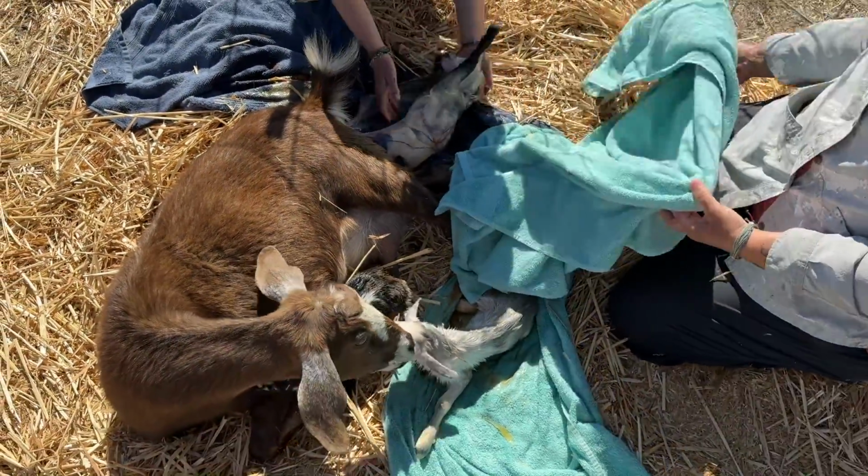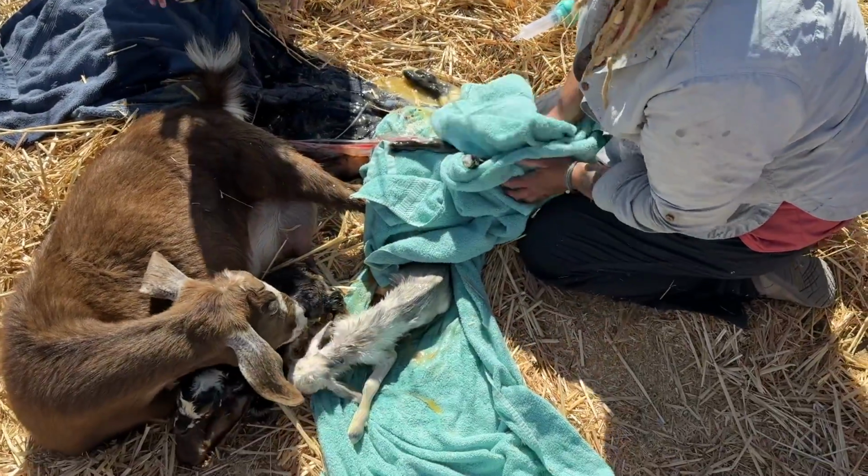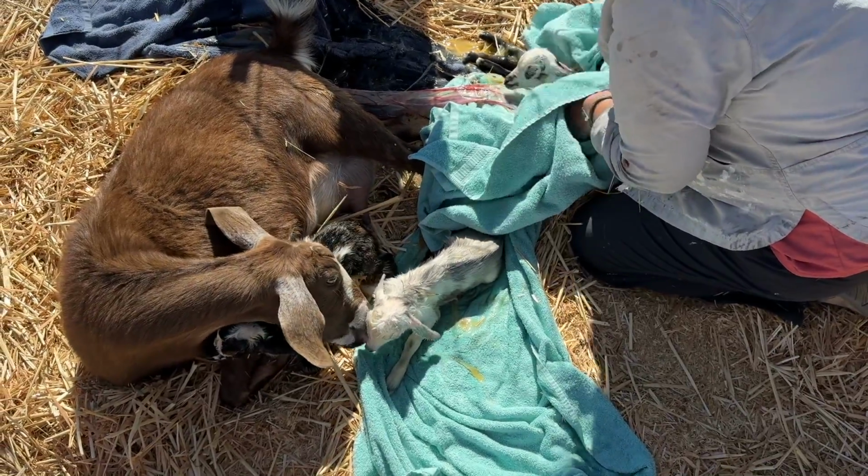Look at that. Isn't that crazy? Oh my God. That looks kind of like a cat. That's so cute. Oh my gosh, with the little black legs.